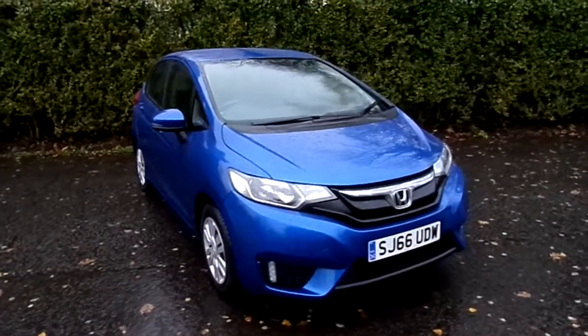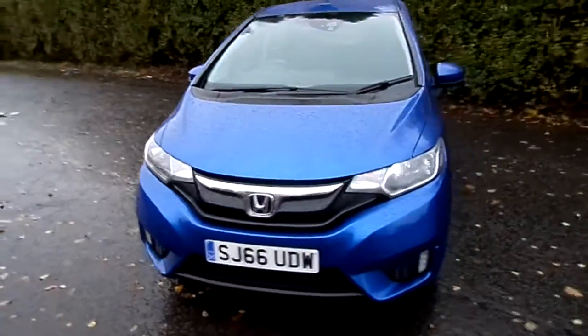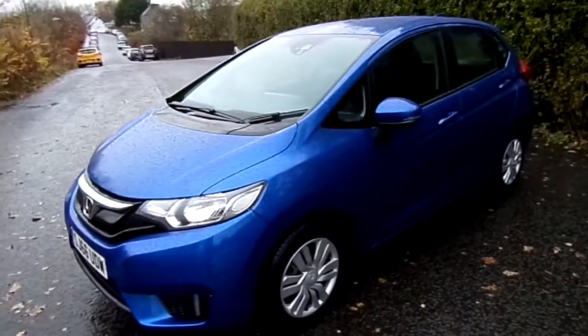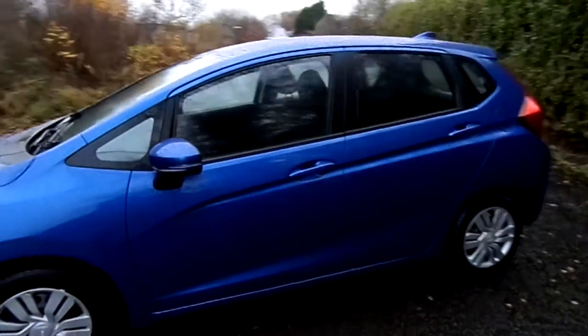Hello folks, available now at Western Honda Stirling is this lovely Honda Jazz 1.3 petrol manual S model. The car's on a 66 plate with only one owner from new, and it's done just over 4,400 miles.